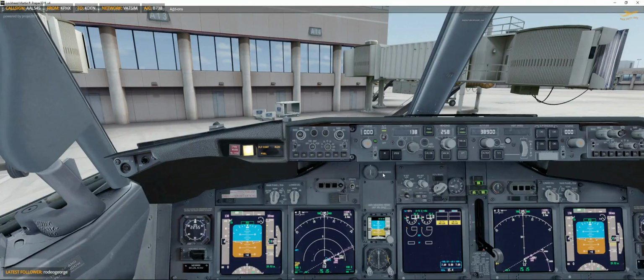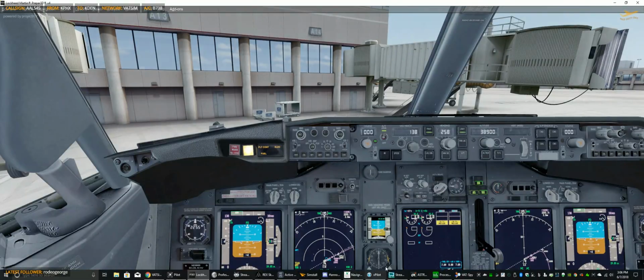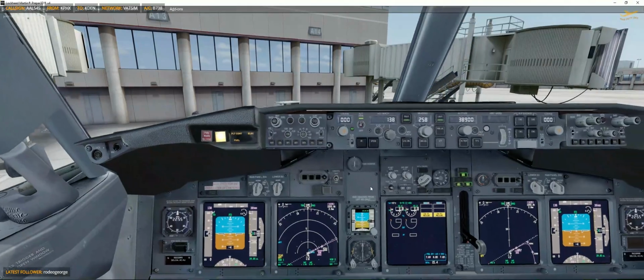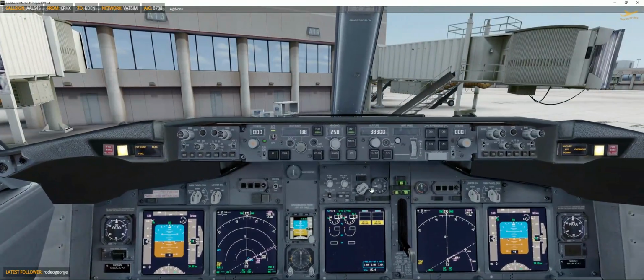FO's EFIS is set up. 2985 is the altimeter. We'll double check and make sure at least that's right. 2986. I'll set up the FO's EFIS now. I hit waypoints by mistake. Yeah. Alright, he's all set up there.